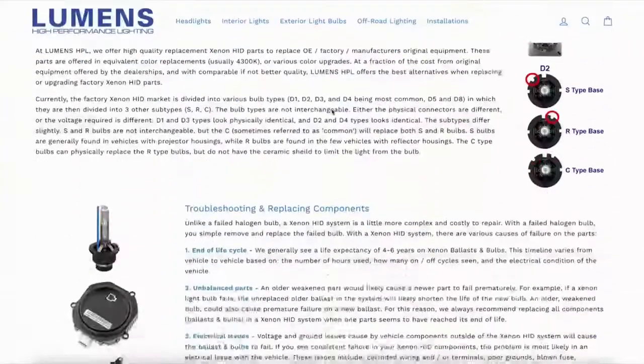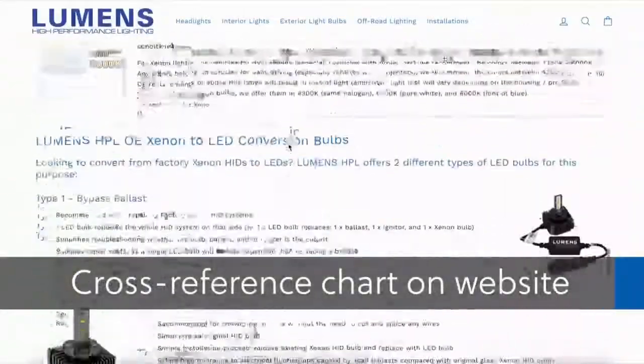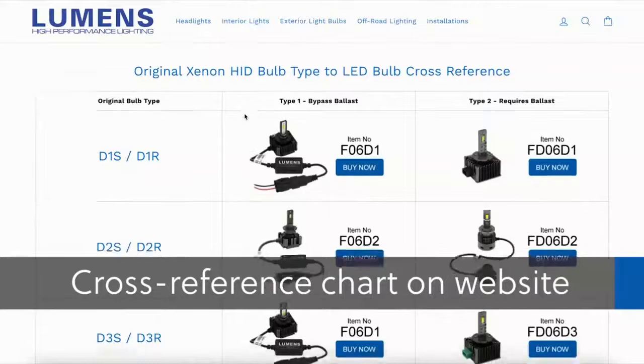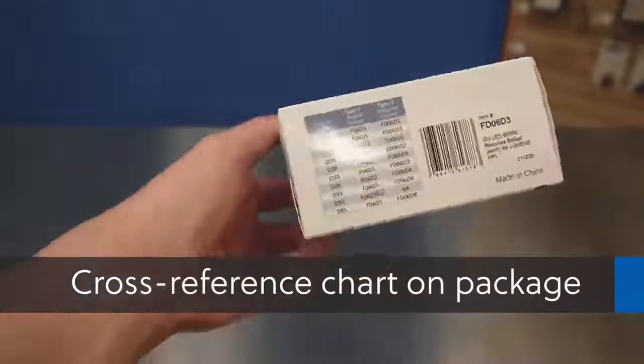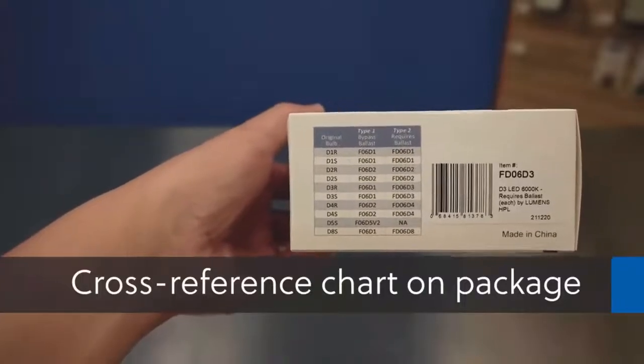If you have the original bulb type in hand and forget which Type 1 LED conversion you need, you could refer to the website where there's a cross-reference chart for the various Type 1 and Type 2 LED bulb conversions. Or you could simply look on the side of the package should you have the parts in stock, and there's another cross-reference chart located there.